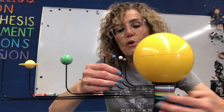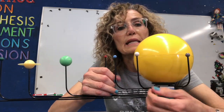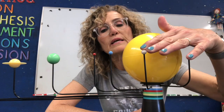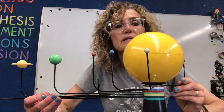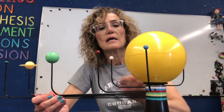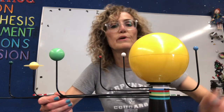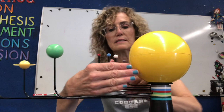And right now I have them all in a line, but boys and girls, they are never in a direct line. It's just not the way it happens. It's just easier to see them when they're that way. So Mercury, Venus, Earth, and Mars, and they orbit the sun. Just like that. Okay, so these 4 inner planets. So let's talk just a little bit about these 4 planets, okay?